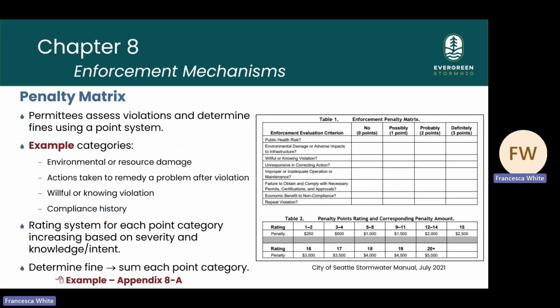Lastly, we have a penalty matrix. This is the least common penalty structure, and I actually did not come across any phase 2 permittees that implement this, but I did want to highlight it because it is an option. Two phase 1 permittees that use this are the City of Seattle and King County.